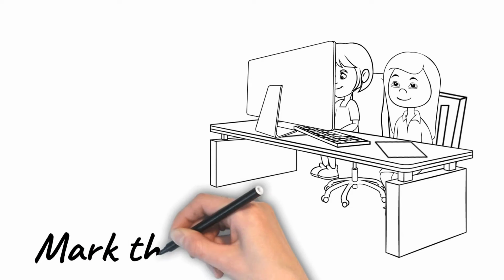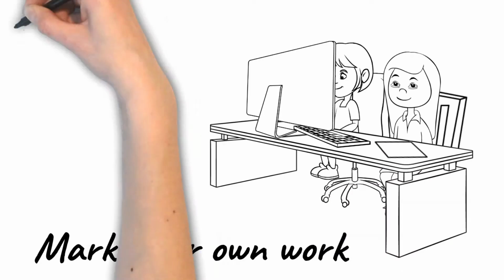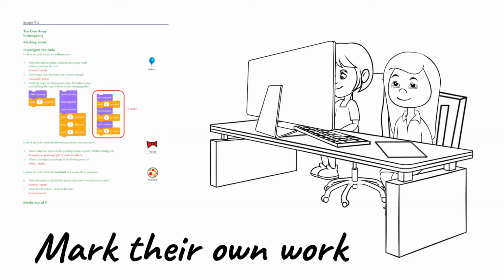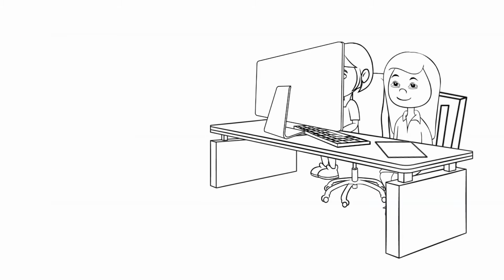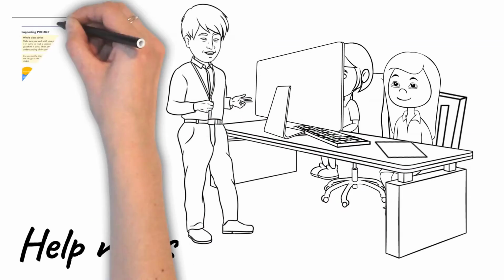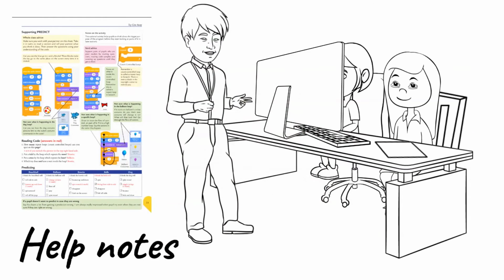When pupils have finished investigating, they can then mark their own work using the worksheets that are provided. If they've got them all right, then they can move straight on. If they've got some of them right and some of them wrong, and they know why they're wrong, then they can also move on. If they've got lots wrong, they can go and talk to their teacher and get some support. If pupils are stuck on a question, then the book version provides help notes that the teacher can use to provide advice and activities to help the children understand what's going on in the code.